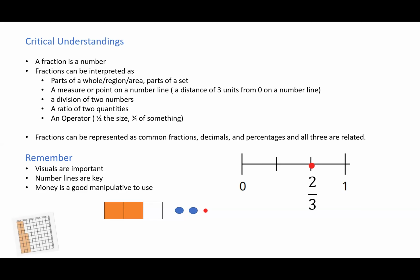Remember that visuals are important. The number lines are key. In the new curriculum, all throughout 4 to 6, it's written in there that they have to represent, maybe model, but number line is used quite extensively. And money is a really good manipulative to use for fractions. And when we get into decimals, I did the decimal session already, and we talked about money a lot. So there's an example of using it on the number line.